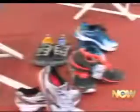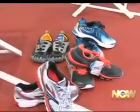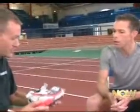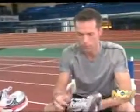Absolutely. Okay, so what do we have here? So this is probably the best shoe for beginners. It won our Editor's Choice in our Runner's World September shoe guide. And it's a real nice, versatile shoe. It feels light, and the wear testers really loved that it was a soft shoe, that it felt soft on their foot.